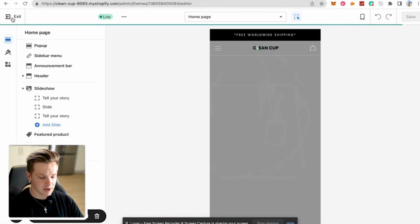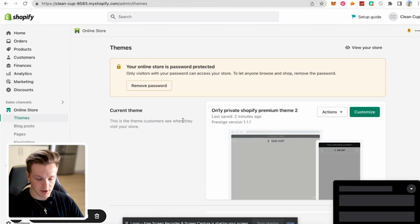So all we're gonna do is go ahead and click exit, and then essentially once we click exit, oh, I hope I click save. Okay. You guys remember to click save on your store. Remember to click save, please.